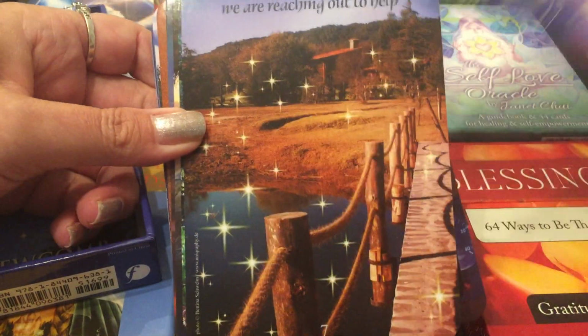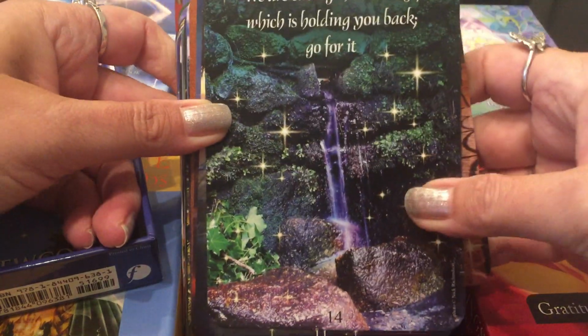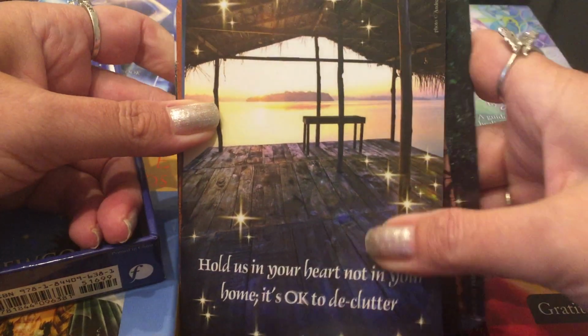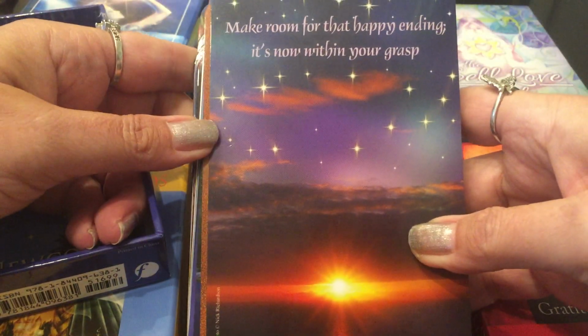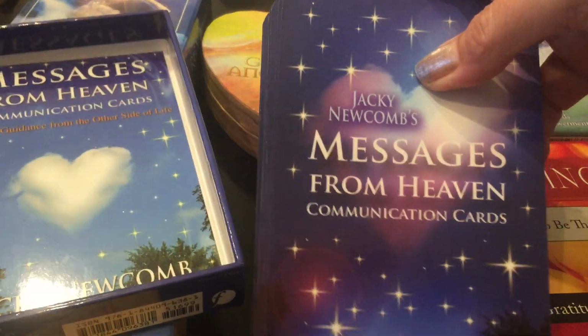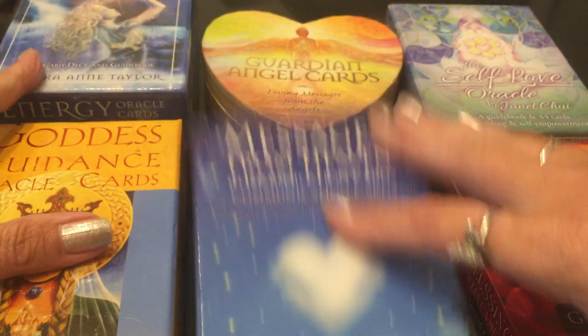But I love the images in this deck. I love the sparkles of the light. I love doing a tarot reading and ending it with Messages from Heaven, because who doesn't want to connect with your spirit guides and loved ones who've passed on? And I adore this deck, so I definitely wanted to show you this one. Again, it's Messages from Heaven communication cards. I use those all the time.